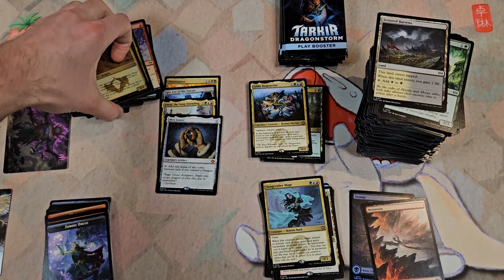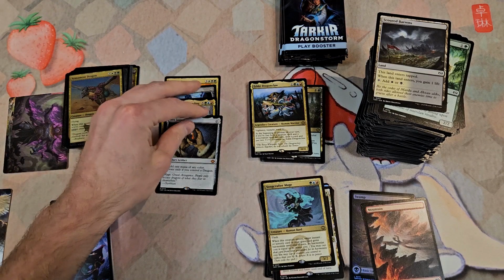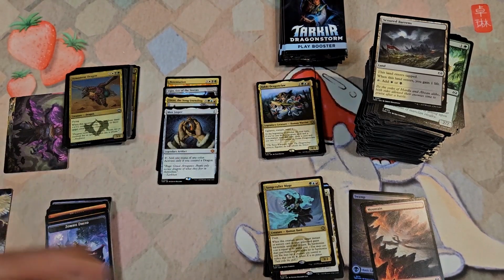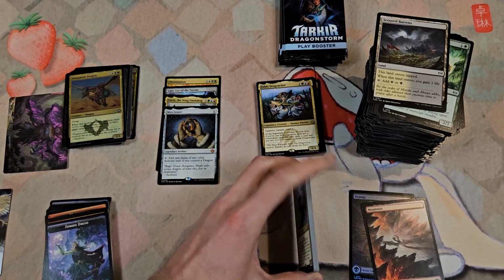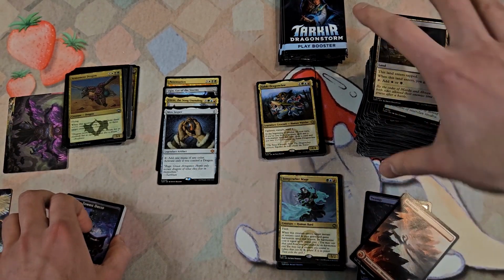There's some people saying this card isn't as good as people think it is, but I'm pretty sure it's really good. Like, yeah, you need a dragon. People thought that Mox Amber sucked for a long time as well. I remember buying Mox Ambers for $7 each, because people thought that card was bad.